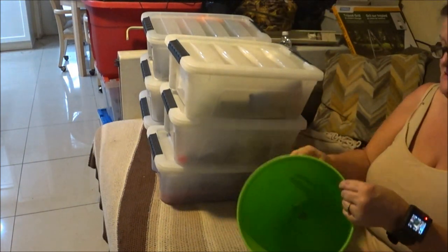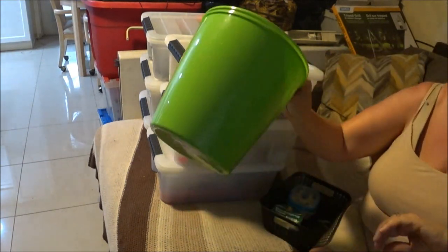So, I do have my two pails. I bought these to do something with. I can't remember what I was going to do. So, I got them, but now I have to put them somewhere. And that is it. I'm glad I got them. It's really not a bad deal when you get six of them, you know.